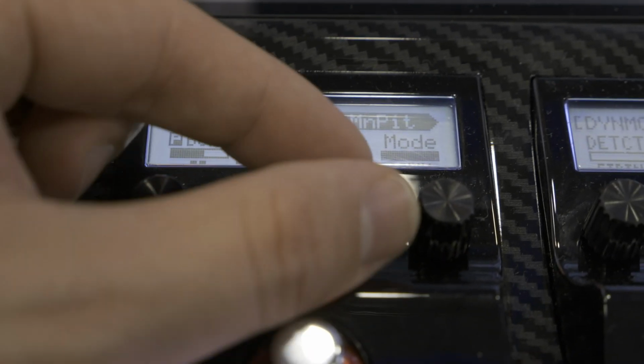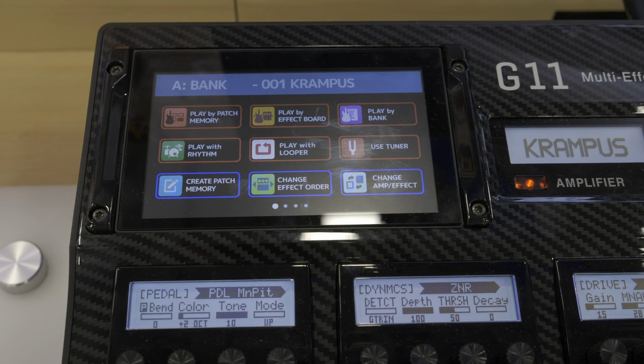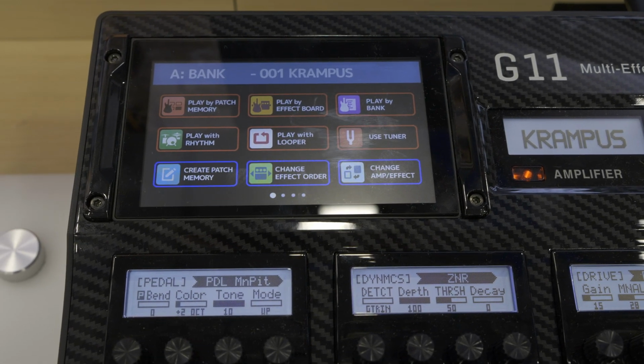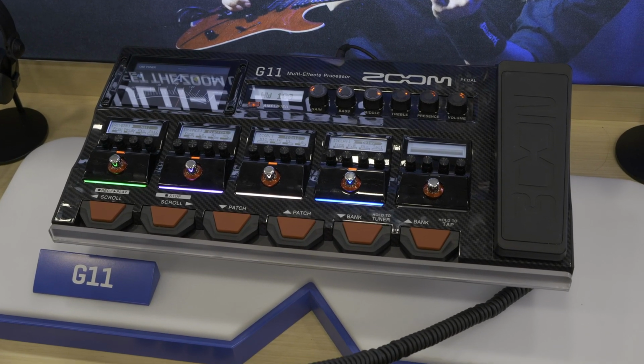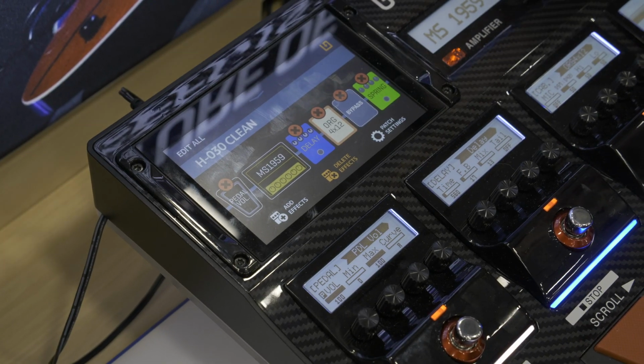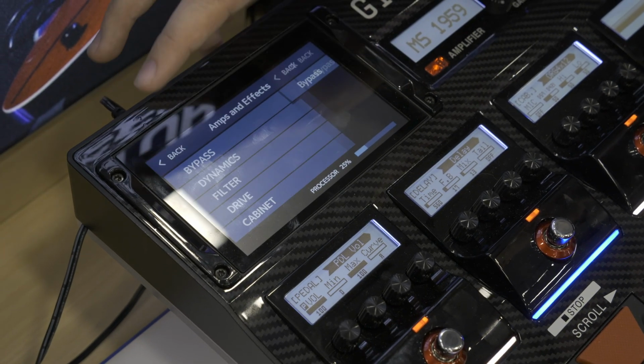This is the G11, Zoom's flagship multi-effects processor for guitarists. Packed with more processing power than Zoom has ever offered, it features a large touchscreen with application-driven control, dedicated amp section for quick and precise control over your amp settings, and 5 multi-effect stomp pedals that allow you to control a variety of parameters simultaneously.